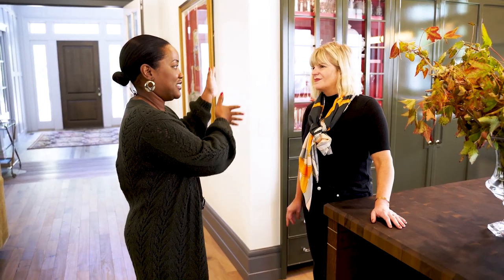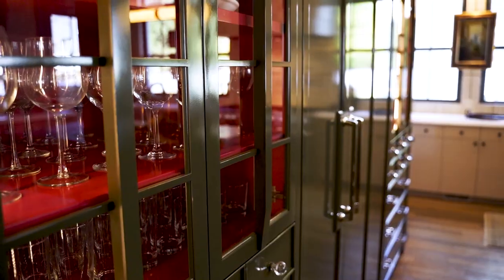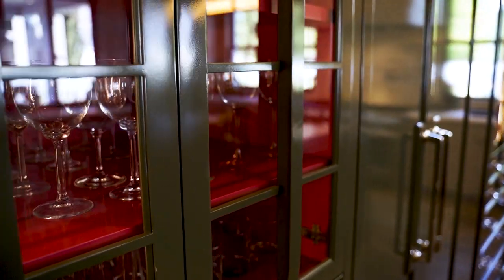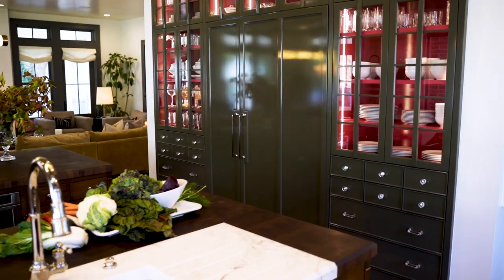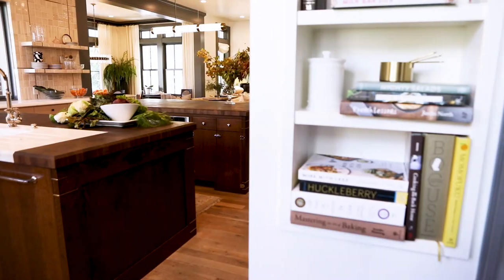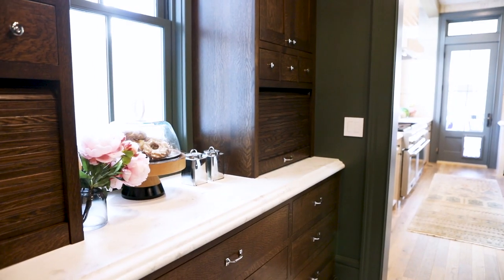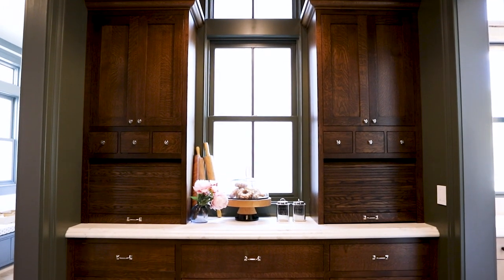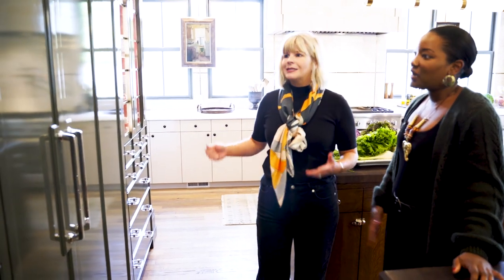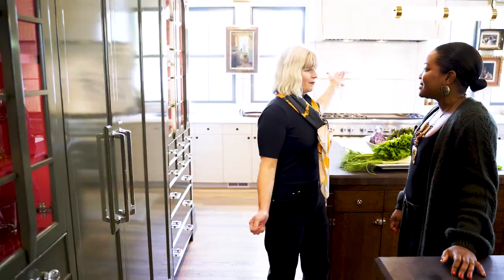We have to talk about this. This is amazing. This is the party wall of the kitchen. When we were doing the space planning, like where should our fridge go, we loved having the fridge and freezer here because it is so close to the pantry and mudroom. When you're bringing in groceries, you plop them down here and load them in. You don't see a stainless appliance in here aside from the gorgeous range.